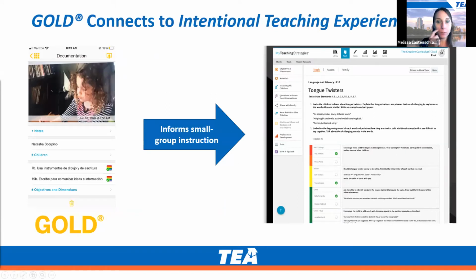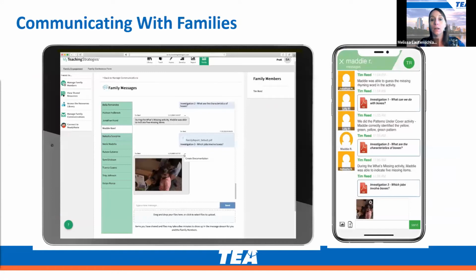Texas Home Learning for pre-kindergarten includes the GOLD progress monitoring tool. Data from GOLD aligns beautifully with the intentional teaching experience, and teachers can rely on their GOLD data to adjust and plan for additional intentional teaching experiences. So they work integrated, and it comes as part of the package for Texas Home Learning.